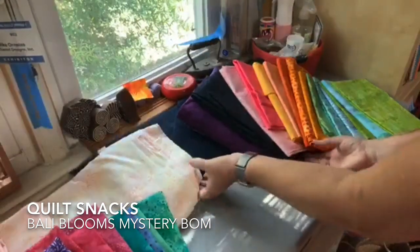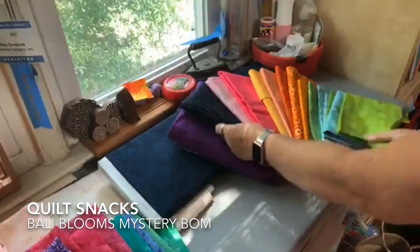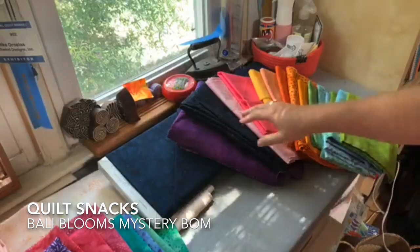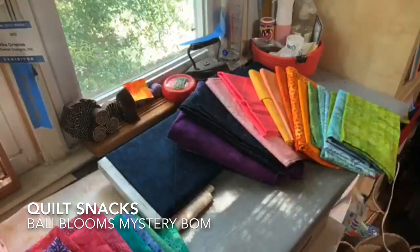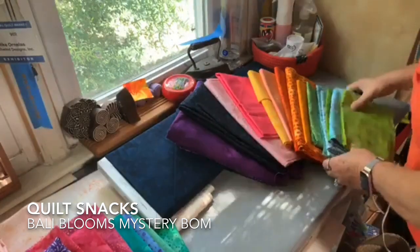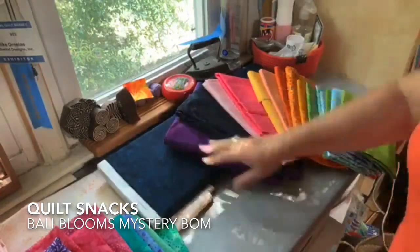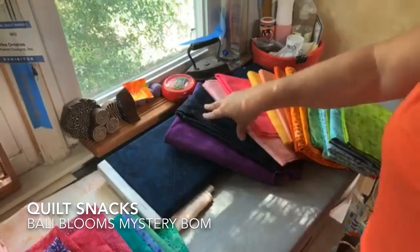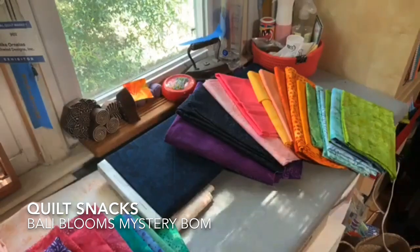So with the dark fabrics, you have the same combination, and you might already remember that from the mystery that we did before. But now you want to gauge each fabric, how it looks against the dark background, and that you have a little bit of contrast there. So something like this purple may be good for a sashing in between, but I wouldn't necessarily pop it inside one of those flowers. I haven't told you, it's 12 different Bali bloom flowers.